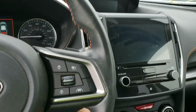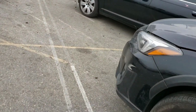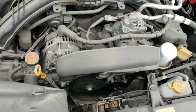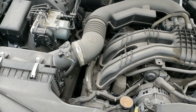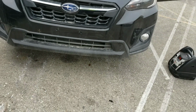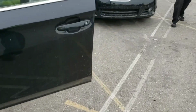Let me show you the engine, boxer engine. Let's go take a look. Look at this beauty, huh? Beautiful. There's no reason why this car shouldn't be running. Nothing in the front was damaged. This is one that I'm keeping my eye out for.